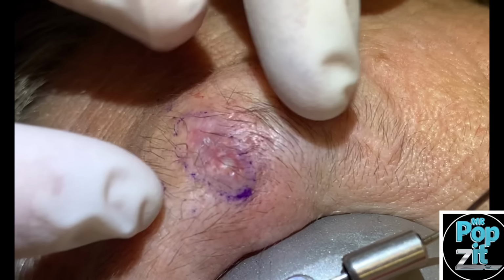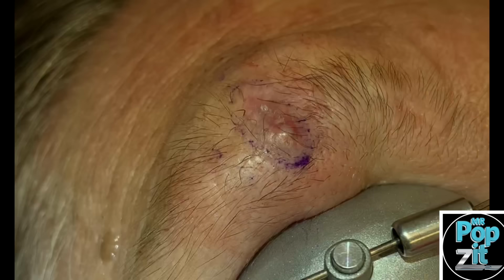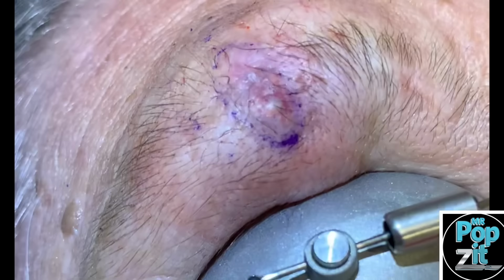You can see that lido as we put around the eye really puffs up the skin a little bit. That'll all reabsorb in the next 2 hours. Around the eye can tend to bleed pretty good. We do just a little wedge cut here.